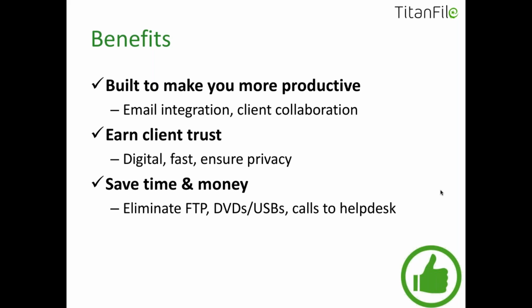So let's talk about the first one first. Productivity. Things like enabling digital collaboration with a client, having an online portal where you can quickly share things back and forth in real time, regardless of how sensitive they are, regardless of what the file size is or the number of files you're sharing. Being able to communicate instantly in 2018 is absolutely critical. And that's the productivity piece.